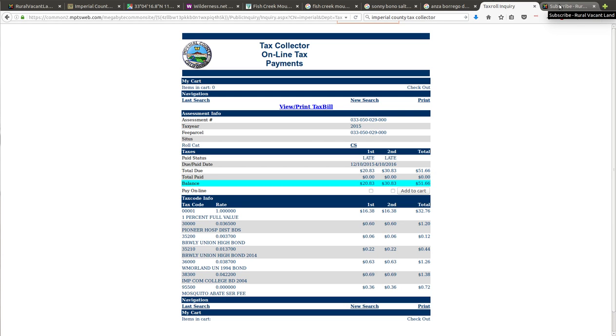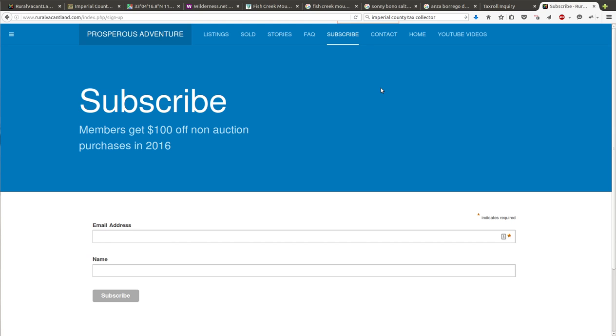If you're interested in this property, you can go to my website, RuralVacantLand.com, and check it online. Answer a couple questions, and you can put it on a credit card. I'll pay all the fees to get it recorded and turned over to your name in short order. If you want to buy it on terms, where you don't pay for everything right away but make payments over time, I'm open to that too. Give me a call. Contact information is on my website.